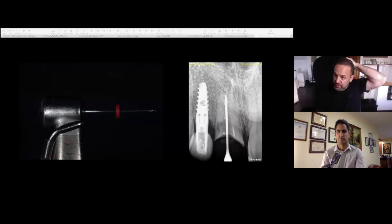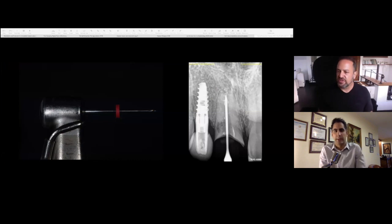The first thing we're going to do is use normal Gates Glidden burrs. Why Gates Glidden? Quite simple, because they are non-end cutting. They are side cutting instruments. They cannot cut end-on, so they cannot damage the apical portion, and that's the key.